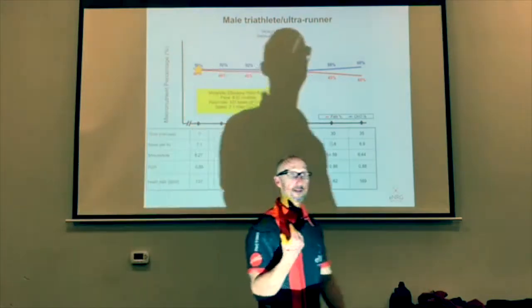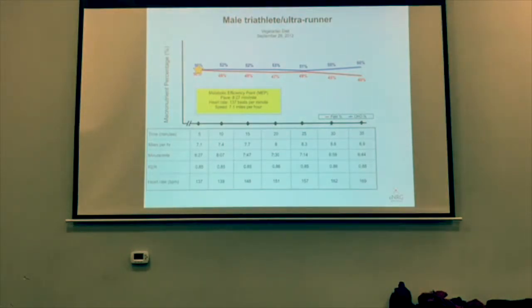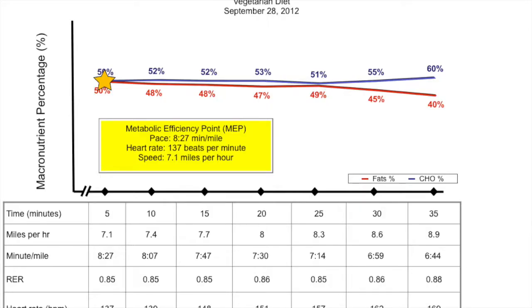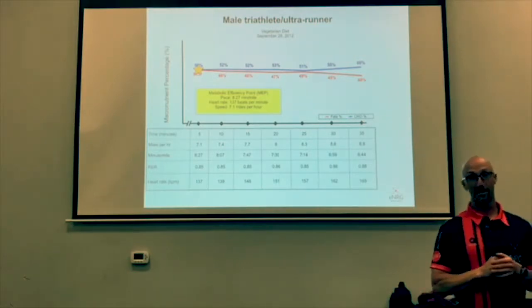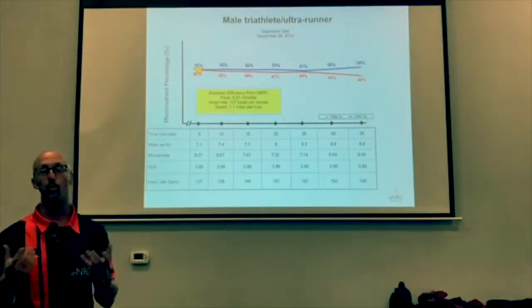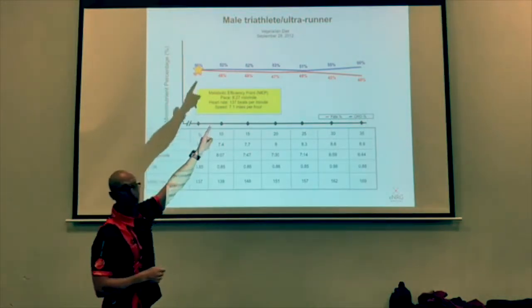What we look at is this is the first step of knowing what is going on in your body. So with this guy, this was a male triathlete and ultra runner, right? Ultra crazy. This was a few years ago. He was vegetarian. Nothing wrong with vegetarian. Nothing wrong with veganism, right? It has to suit what you want. So we tested him, and this is where his metabolic efficiency point was.